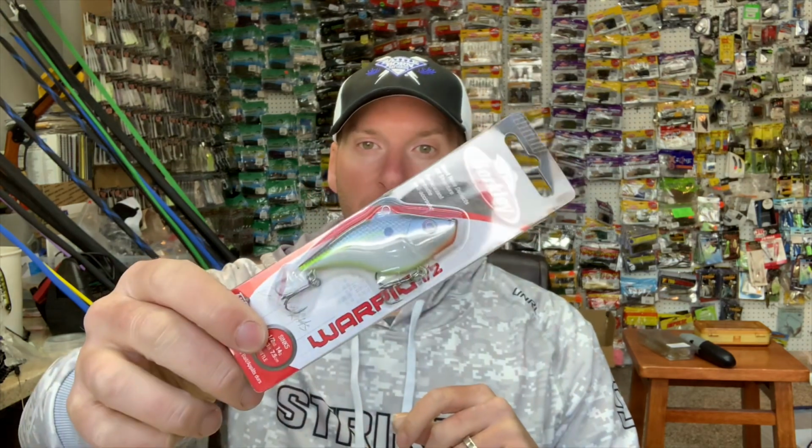My next favorite is one that I don't hear a ton of people talk about, but it's just a lipless crankbait. This War Pig has become one of my favorites. The key with this, for me, is I don't fish it the same way as a normal lipless crankbait. I throw it out, let it sink to the bottom, and then I give it nice steady strokes off the bottom, and then I let it fall back. So I'm basically yo-yoing it off the bottom.